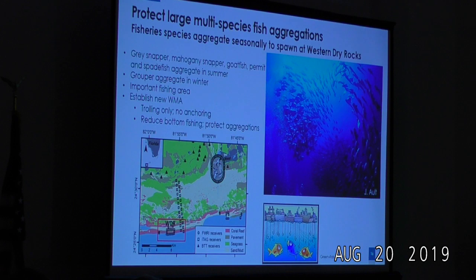Okay, so one other area that's kind of at the fringe of Marquesas that I want to mention is Western Dry Rocks. Let me just back up for a second. We only started looking at spawning aggregations within the Florida Keys about 2010. A lot of this work was started after the condition report, and we've discovered spawning aggregations in deep water that run from Carysfort to Western Dry Rocks.